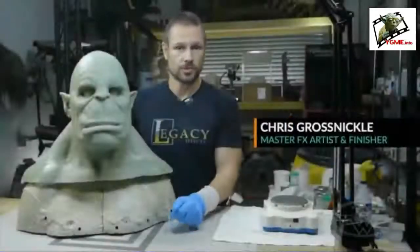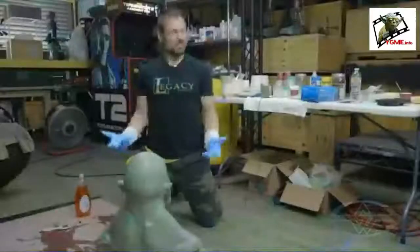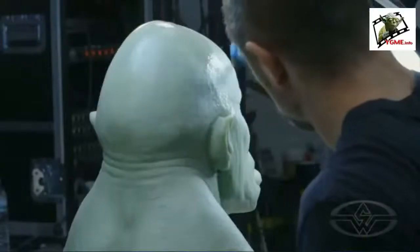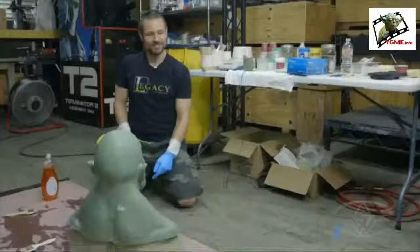Hi, my name is Chris Grosnickel, and I'm here with the Stan Winston School of Character Arts. This is the art of sculpting and patching with silicone. Sometimes you gotta get into the weeds. You gotta show the dirty things that make things great. We're a team, we're a village, and if one of us doesn't pull our weight, then the thing doesn't work. It just doesn't look right.